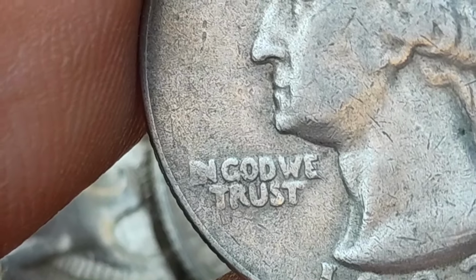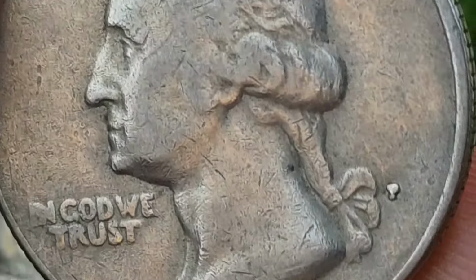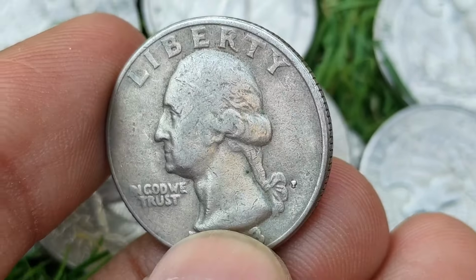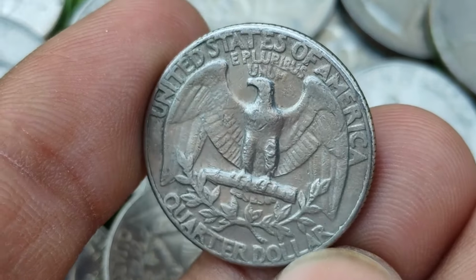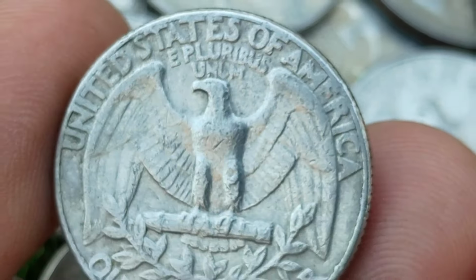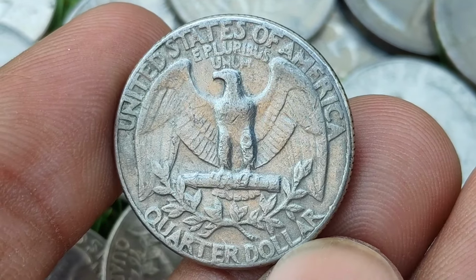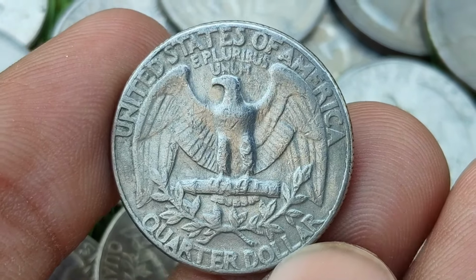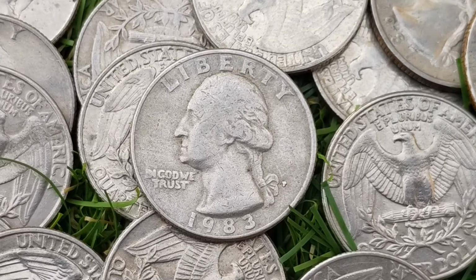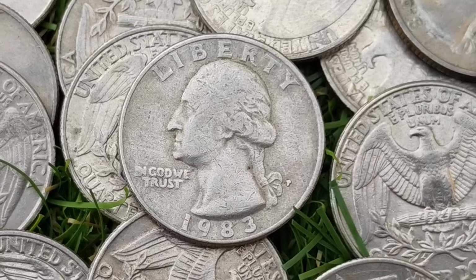But here's the king of them all. A 1983 P MS65 quarter with exceptional strike sold for $15,862.50. This wasn't even an error coin, it was an example of extremely high grade and strike quality. Why so much? In 1983, coins were struck poorly due to worn dies. Mint sets weren't made that year, so collectors couldn't get pristine examples. That makes top-condition business strikes from 1983 extremely rare.